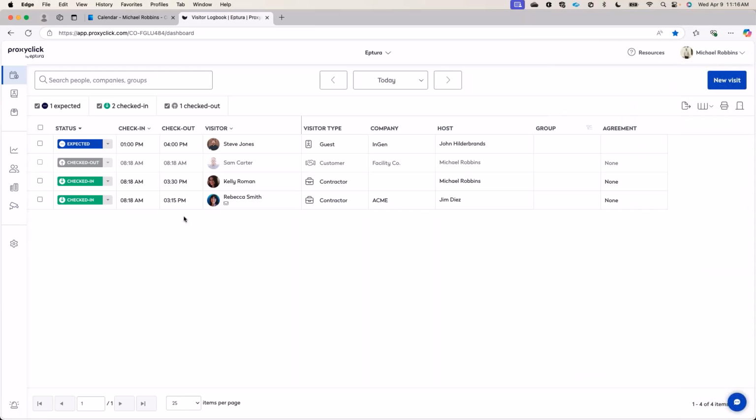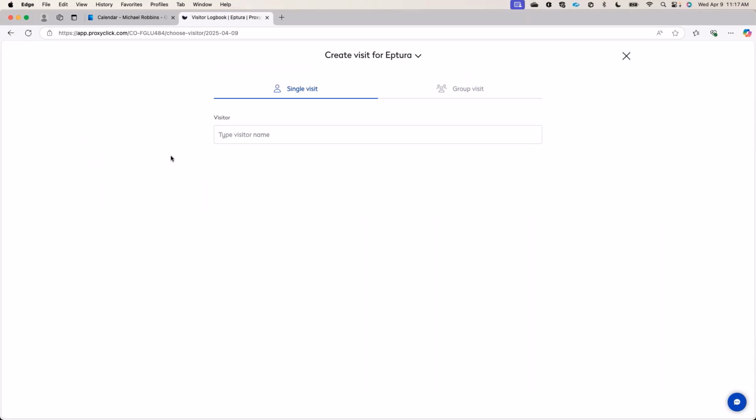And of course, upon arriving, we can make it very easy for Steve to check in simply here through a front desk administrator or through a kiosk and have the touchless experience where he could use his mobile device to check in as well. And we also want to demonstrate how easy it is to add a visitor from this screen as well. So upon arriving, I want to walk through not only how easy it is to add a visitor, but an element of our security protocol.